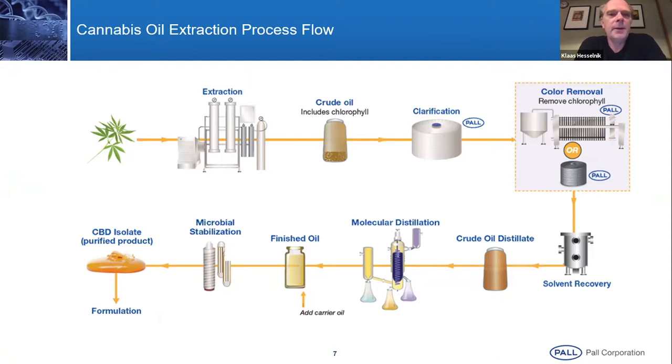We get plant material in, it's gonna be extracted. This can be done with BHO, CO2, or our current favorite is called alcohol extraction. And after that extraction and removal of the solvent, we end up with a crude oil. That crude oil most likely will include some form of chlorophyll, but can also include waxes and other parts. So then we move through a filter, clean it up, and continue to refine it.